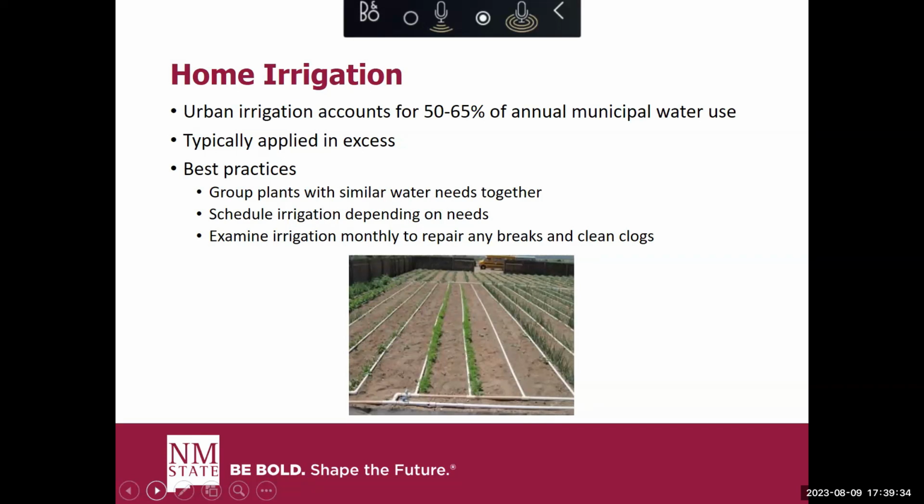Some of the best practices that I want you to keep thinking about throughout this presentation is we really want to group plants together with similar water needs, right? So we don't want to have a cactus growing on the same line as a chili, and we don't want to have a tree growing on the same line as a vegetable. All right, so we want to be able to separate these things out.